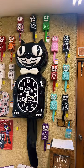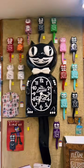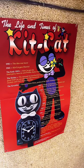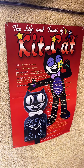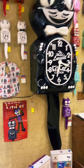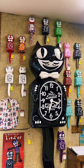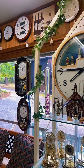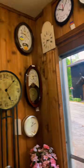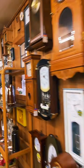But yeah, there are so many colors. But yeah, that's the little Kit Kat clock wall. They got the little history thing of it there. The idea was born in 1932, so almost 100 years old. That is kind of crazy to think about. But yeah, these are some that I'm working on, checking here at the moment. But you asked for the honesty clock, and I will give you the honesty clock.